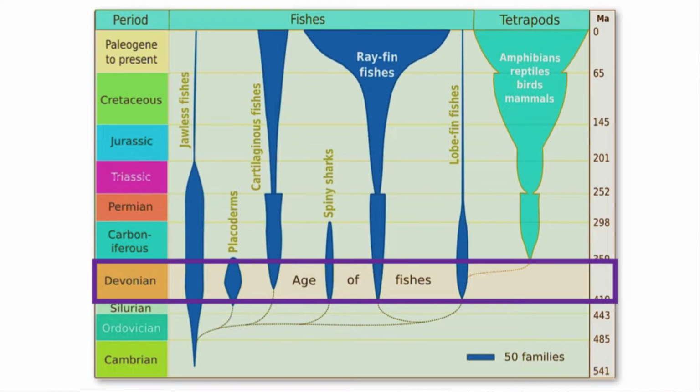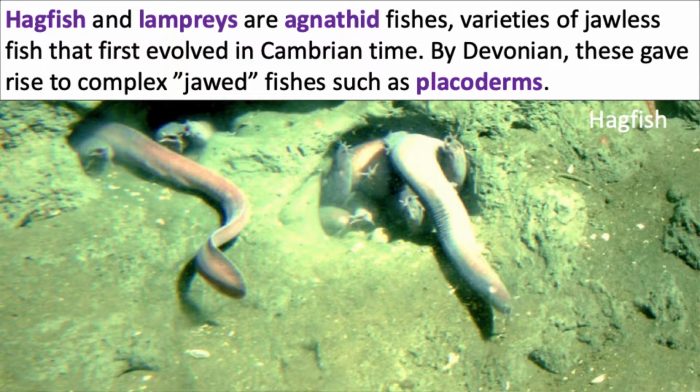And so this is, in fact, a chart that shows you the various kinds of fishes. So let's take a look at them. Hagfishes and lampreys are the living versions of the jawless fishes today. They're the only ones we know of. And the agnathid fishes, in fact, were the jawless variety. And so we also think that there were probably early chordates known as conodonts that may have been related to these as well. So, but in fact, the placoderms rise out of these fishes.